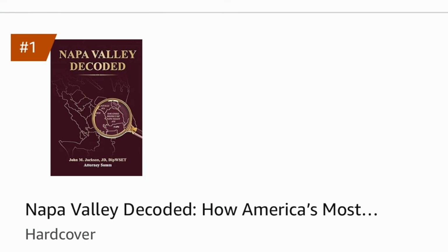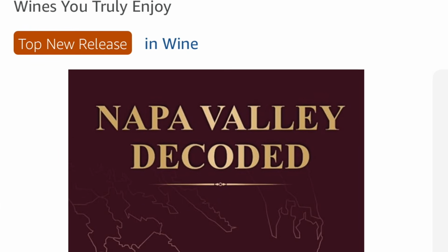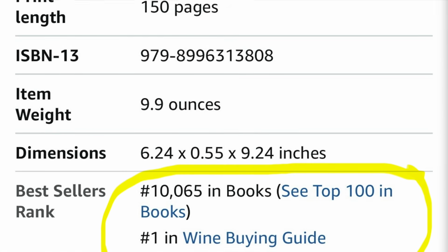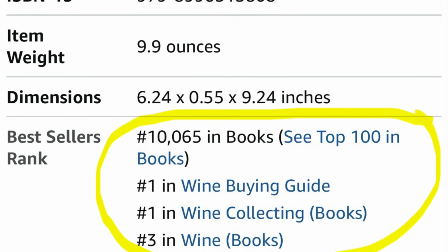Perhaps more significantly, it's also recognized as the #1 new release and the #3 bestseller in the extremely broad wine category that's dominated by very experienced and well-known authors. So certainly it's been both competing and doing quite well against some formidable competition. Just to put a number on it, this book is actually performing so far in the top 0.08% of the more than 12 million titles available on Amazon.